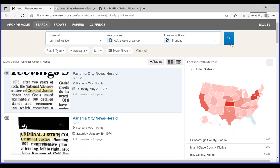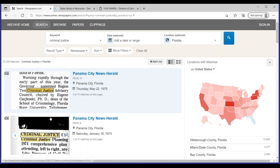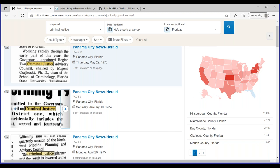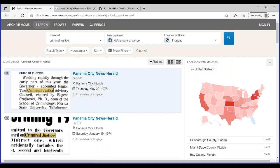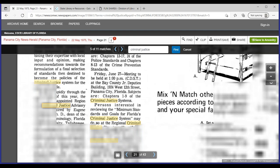And as you can see, the results include a little preview of where the search terms appear in the text, and you can use the arrows to scroll through its appearances in the result. So here you can see that I'm clicking through, and you can see all the instances where those search terms appear. And we're going to click on the first result, which is from the Panama City News Herald. And let's go ahead and zoom out.